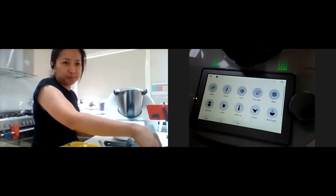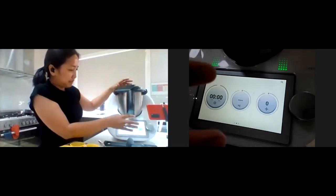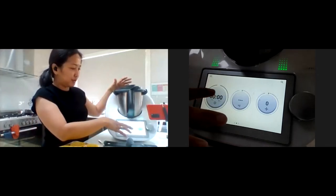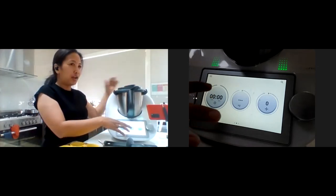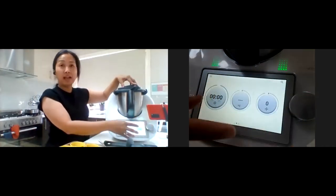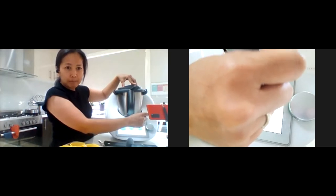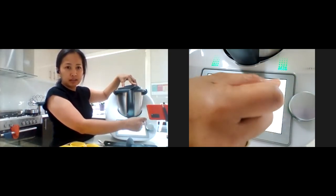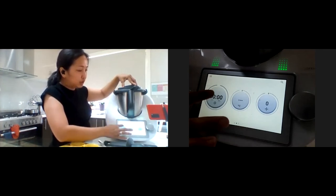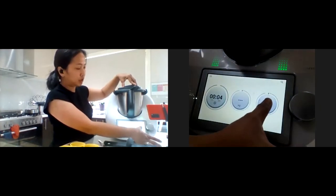Okay, and then I was just gonna mix it. In Filipino dishes, we tend to mix so much, so without standing at your gas range or cooking range, it's really handy for us. So I'm gonna mix it for how much? 4 seconds, speed 10. Alternatively, you can use the turbo function. So I'm just gonna use the turbo function twice because it's 2 seconds each.